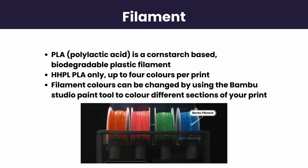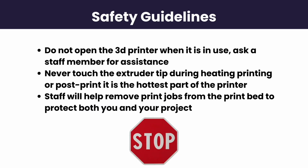Filament. When printing at HHPL, we will be using PLA, also known as polylactic acid filament, to create our projects. PLA is a cornstarch-based biodegradable plastic filament. Prints will be limited to HHPL's filament only and up to 4 colors per print. If you would like to have a multicolor print, you can use the Bambu Studio paint tool to color different sections of your project.